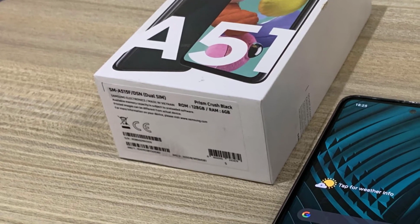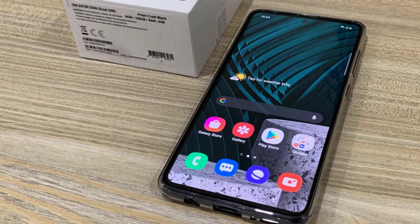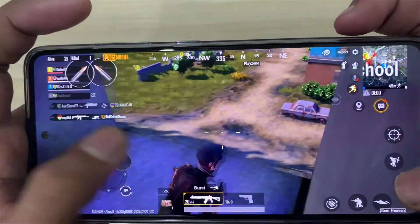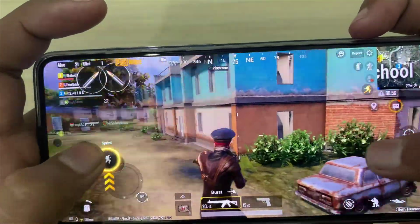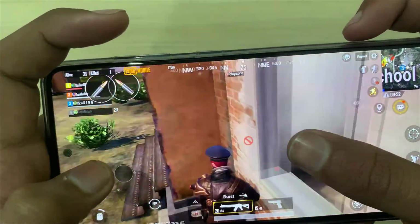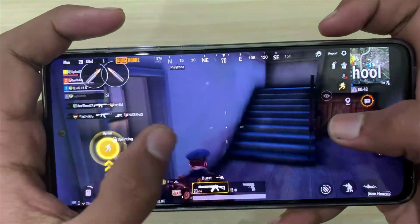So, what are my final wordings on this phone? I'd say it looks modern and even better than many of the current mid-ranged phones. It has a good camera performance and display, and performance is also decent, so I consider it worth buying. Of course, you would miss the higher refresh rate display, but except for that, I consider it a great value for money.